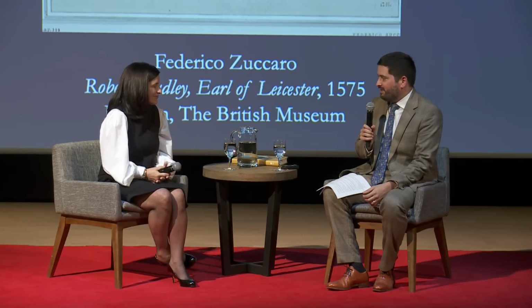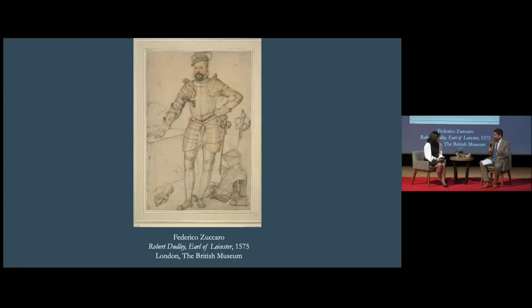Great. Well, let's talk about some of the discoveries you made about this fascinating figure, Robert Dudley. We see him on the screen, and strikingly, he's portrayed by an Italian artist, very exceptional within the context of our exhibition, particularly in the Elizabethan period, when the stereotype is that England becomes this isolated island nation cut off from the cultural riches of Catholic Europe. So how was it that Dudley ended up portrayed by an Italian artist, and what makes him such a fascinating patron within the Elizabethan art world?